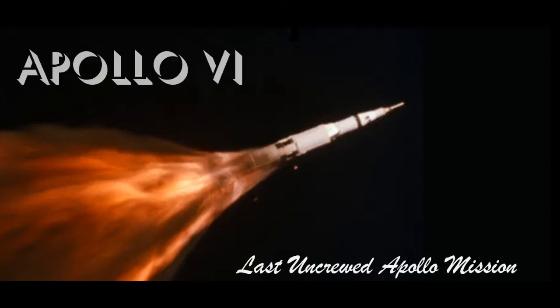After the burn is completed, the third stage will pitch back 180 degrees and the command and service modules will separate from it, then slow down by firing the service propulsion engine in a retrograde attitude. The high point reached by the spacecraft will be about 12,000 miles. The third stage will continue alone into deep space.